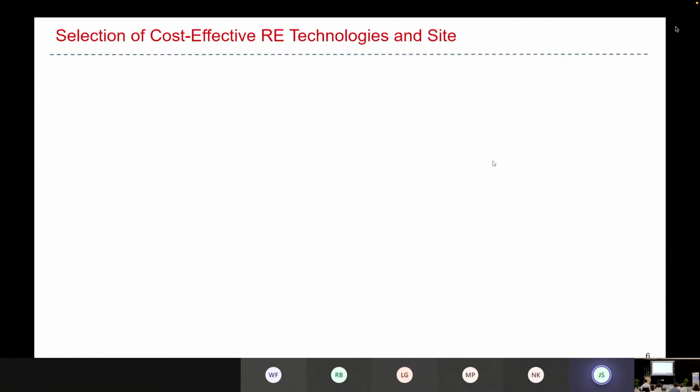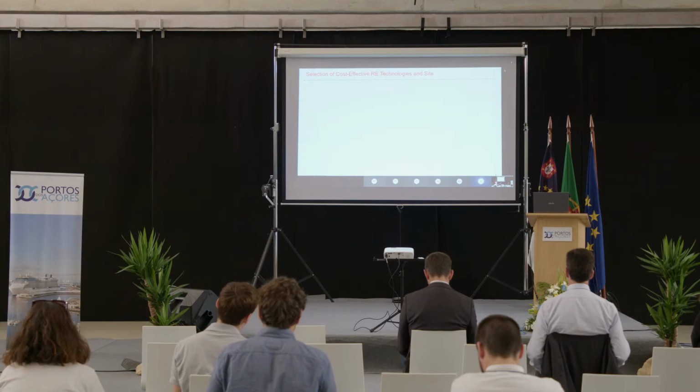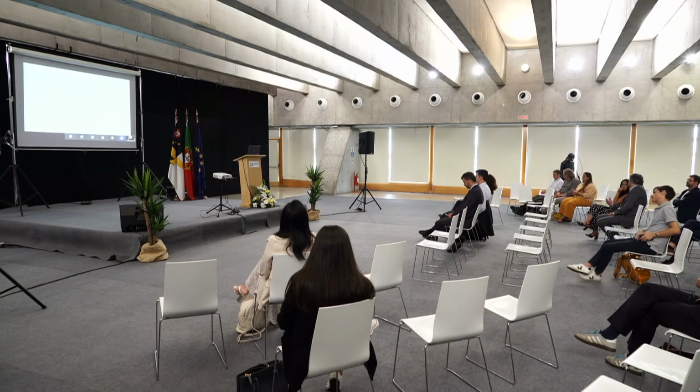So once we know the consumption, what the energy demand of the port is, we need to understand how it can be met. So there are different technologies available for each resource, like wind, wave, tidal, and solar. So we need to thoroughly scrutinize while choosing the technologies and the site. It all comes down to the cost. So we need to choose the most cost-effective technologies and site.